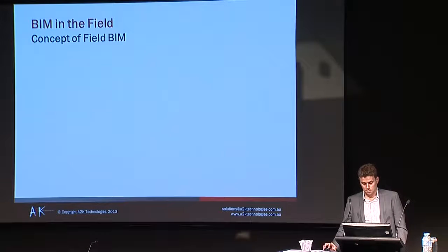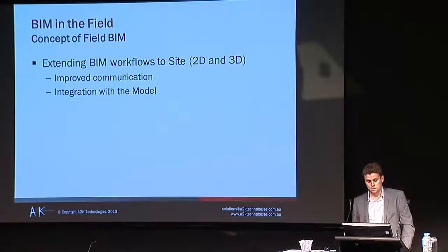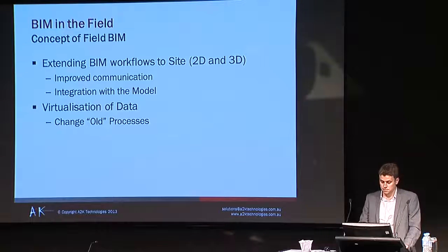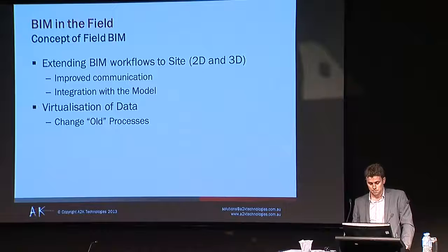If we look at the concept of field BIM, there are a number of key characteristics that help define what it is and how it can be adopted. This includes extending BIM workflows to site. This involves supporting both 2D and 3D workflows, focusing on, firstly, better and more accurate bidirectional communication of design and construction-related information between the office and the field. Also, bidirectional workflows that allow us to use the model to support construction whilst also integrating with it to support commissioning and handover workflows.